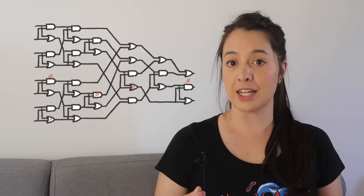Since there's no change in the number of possible states, there's no change in information entropy, and so no need for any energy to be produced. In other words, no Landauer limit. So is that it then? Problem solved? Well, not quite.